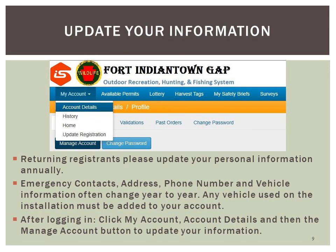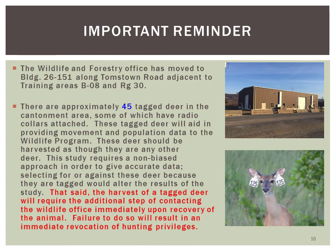All returning participants must review and update their personal information annually. It is a violation to use vehicles on the installation that have not been added to your iSportsman account. The Wildlife/Forestry Office has moved to Building 26-151 on Tomstown Road. This is the new permanent location. Please stop by with any questions at our new building.